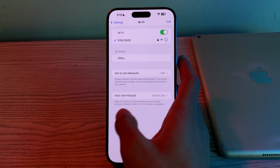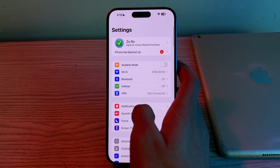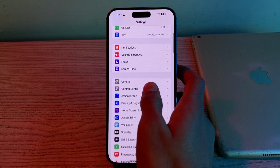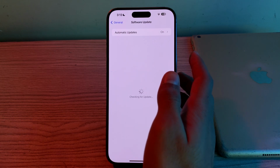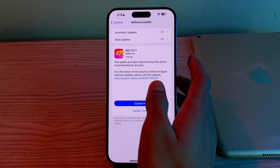So guys, if this still doesn't work, then you have to check for an iOS update. Outdated software can cause performance issues. Make sure you are running the latest iOS version. Head to Settings, then go to General, go to Software Update and check if there is any update available for your iPhone. If there is, then simply update your iPhone to the latest version of iOS.